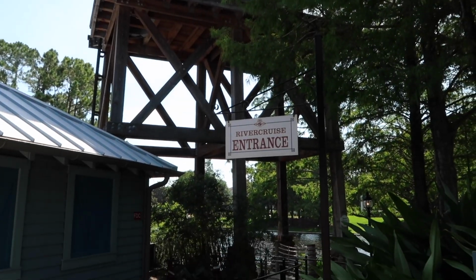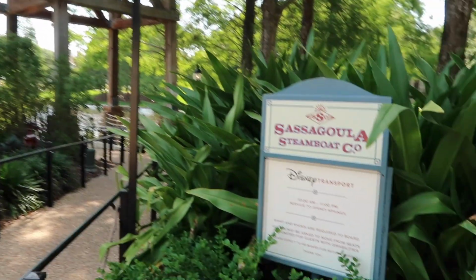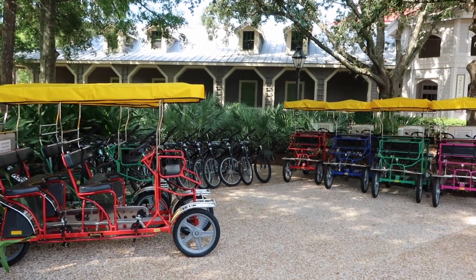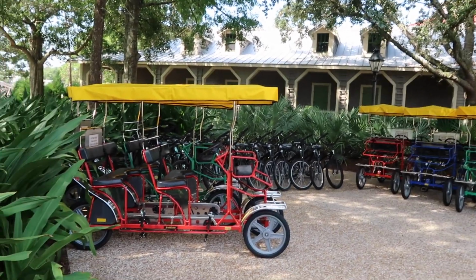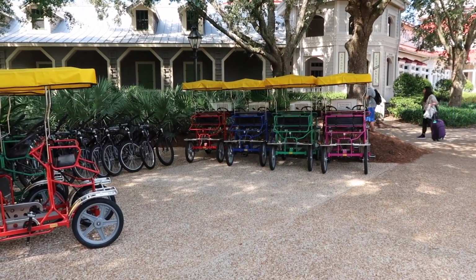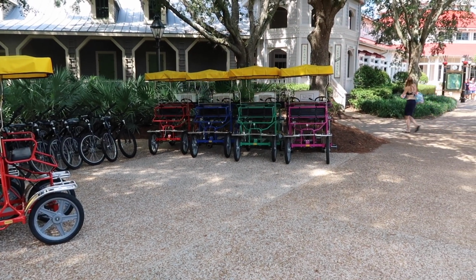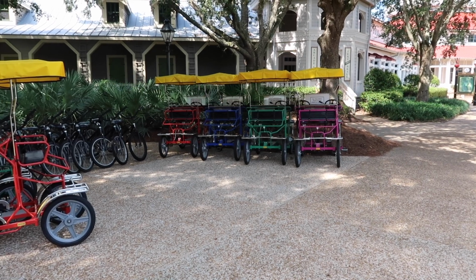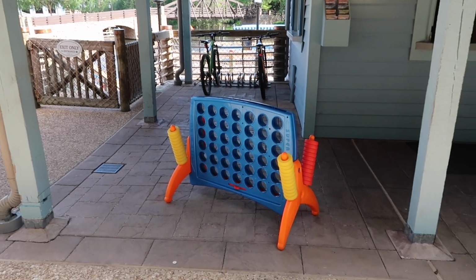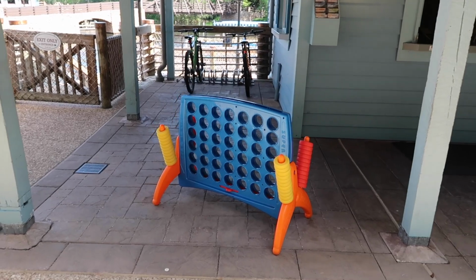And then over here too is the entrance for that river cruise that goes over to Disney Springs. And if you're wondering more about that, it is open from 10 a.m. to 11 p.m. It is cool too. They do have bike rentals over here, so you can get a normal bike or you can get one of those Surrey bikes too, which is super nice. It does look like for a regular bike, it is $9 for 60 minutes and $18 per day. And then for the Surrey bikes, a 2-seater is $20 for 30 minutes, and a 4-seater is $22 for 30 minutes. What's nice too is where you can get the bikes, they do have a little Connect 4 set over here.